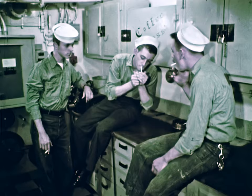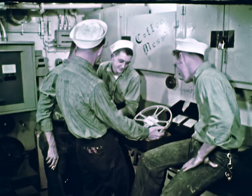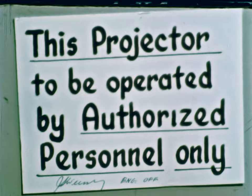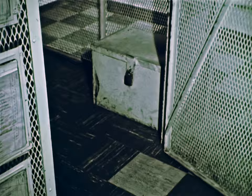This started out to be fun. Unauthorized fun, of course, but Joe and his buddies were willing to risk it. After all, a private showing of the Wild Women of Watusiland was worth some risk. So Joe liberated a movie projector. No, Joe wasn't an authorized operator, but he had seen it done any number of times.